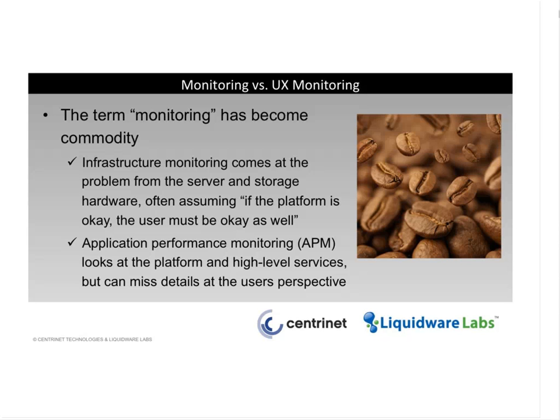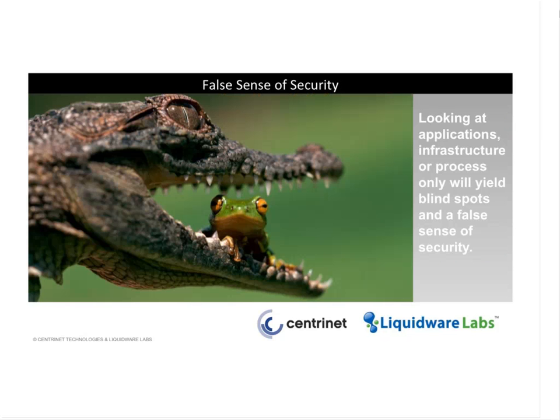I'm talking specifically about user-centric monitoring, and we'll dive into that a bit more. But I want to highlight some key things that you need to be aware of if you're looking at these more traditional infrastructure or application-centric tools. First and foremost, when you're looking from a top-level-down, or outside-in, view of the user experience, you run the risk of getting a false sense of security. Just because the servers look okay, the storage looks okay, the networking looks okay, and nothing is being triggered from a monitoring standpoint does not necessarily mean that your users are getting a great user experience.